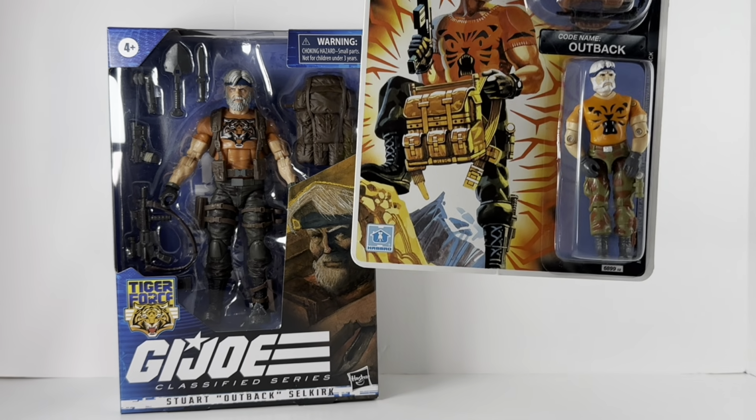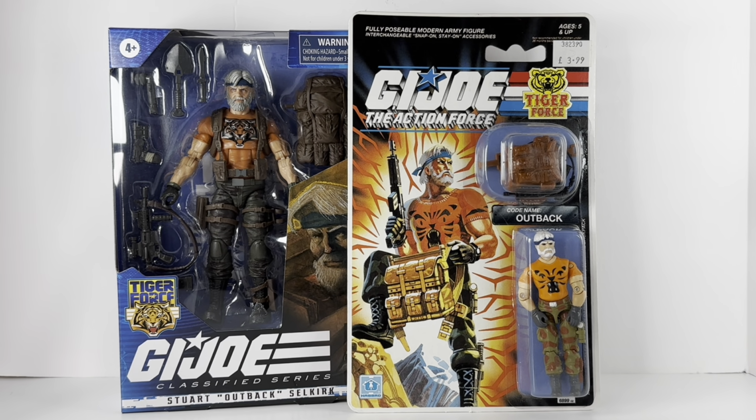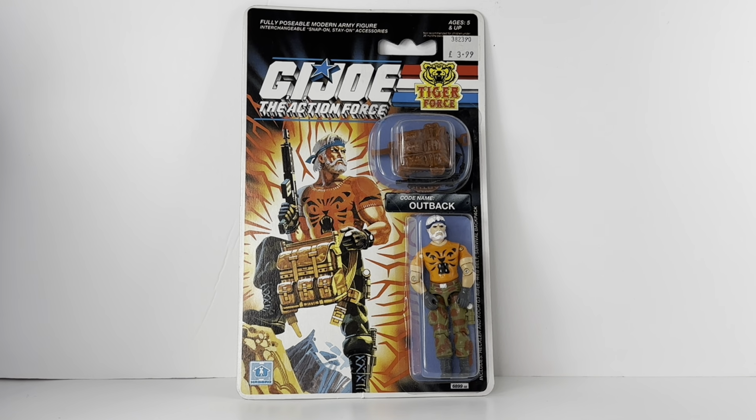I was really surprised that G.I. Joe Classified was going to get the Tiger Force Outback character. So with this video, I thought I'd talk about the original Tiger Force Outback and the new one. So this is my G.I. Joe Tiger Force Outback. I bought this on the shelf. I did not go to eBay or anything like that. eBay didn't exist when I bought this. I picked it up in the late 80s.